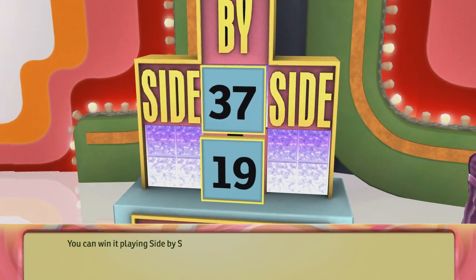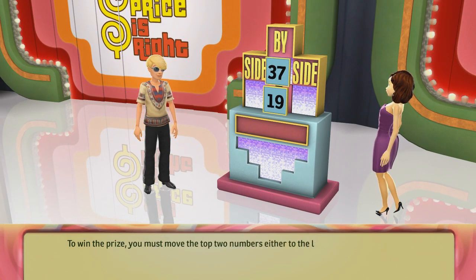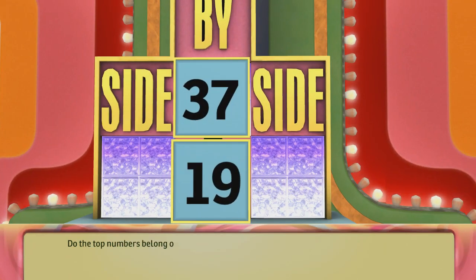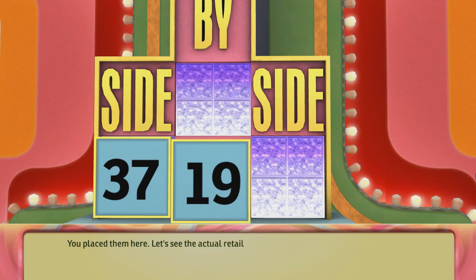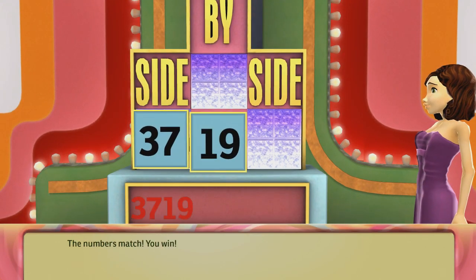You can win it playing side by side. All right, to win the prize, you must move the top two numbers either to the left or to the right of the bottom numbers to form the actual retail value of the prize. Do the top numbers belong on the left or the right of the bottom numbers? You place them here. Let's see the actual retail price. The numbers match. You win!